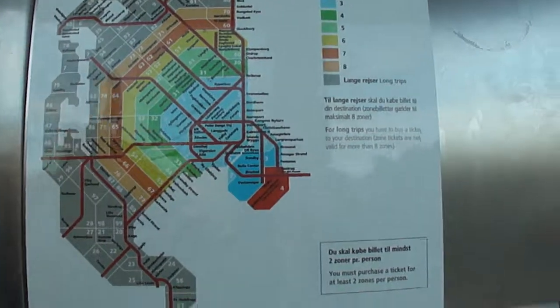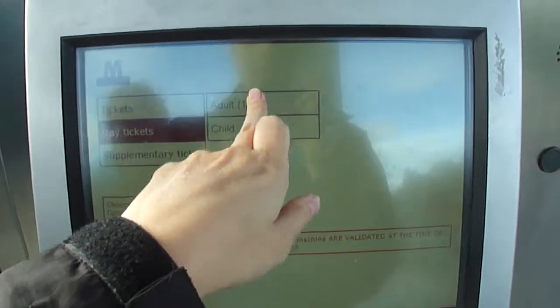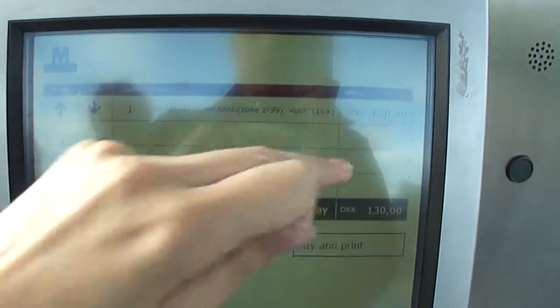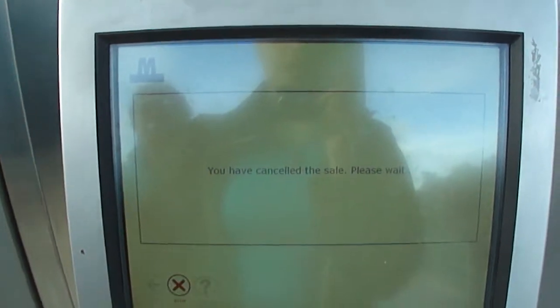If you want to go to anywhere in the gray, then you have to do a day ticket or a tourist ticket. And 24-hour 99 zone, you can go anywhere, pick how many you want. So that's how that works.